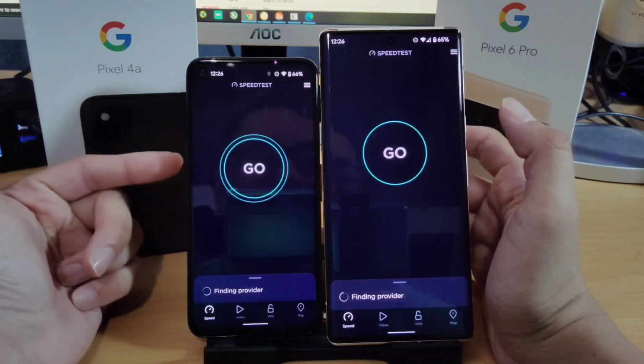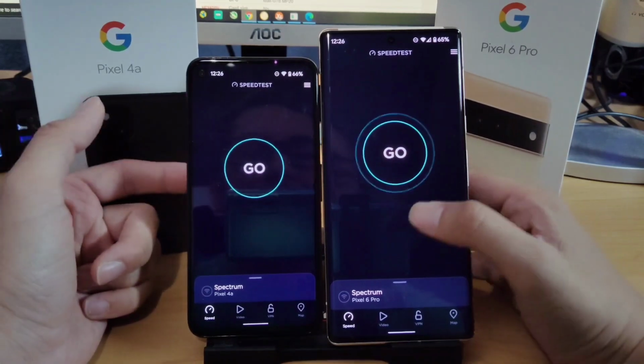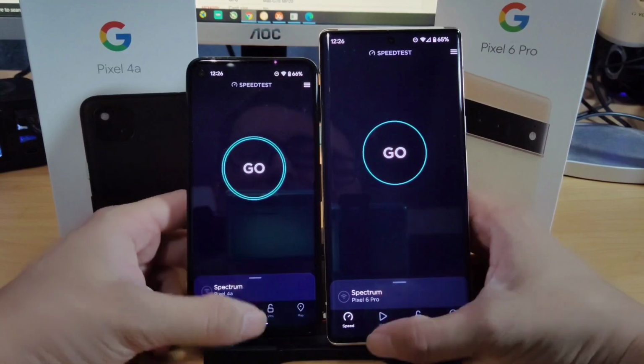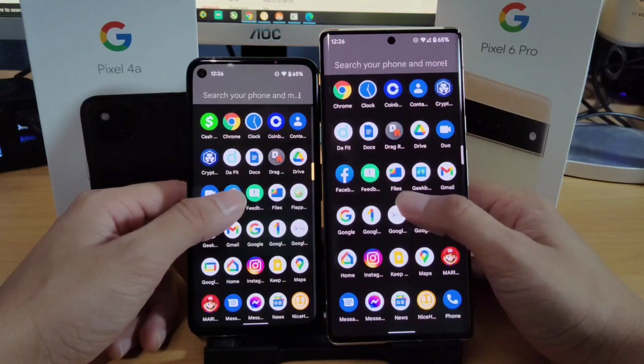Yeah, that one took a little bit longer on the 4a, which again, you're starting to see that stutteriness compared to the 6 Pro, right? Obviously, that's not going to bother some people, but you can see the difference there. Okay, let's do a few more apps here, guys.